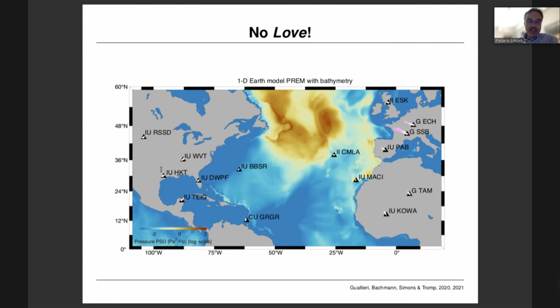And every one of the stations marked here is a GSN station where Lucia tried to find Love waves in coherent directions. And the little bitty white things that are not showing here show you the lack of success at all these stations, except maybe at this station in southern Germany, where you have a little bit of this here. But the bottom line is no, you do not get significant Love wave energy in a 1D Earth with bathymetry.